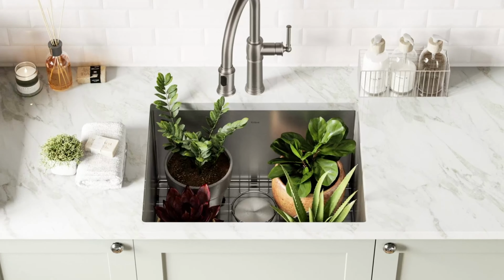Induction and oven safe, lightweight, and cleanup takes seconds. Cooking healthy starts with cooking clean. This set makes both effortless.